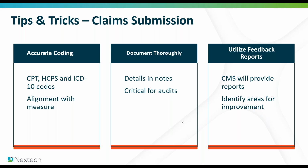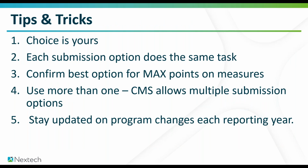So moving into tips and tricks, kind of the last thing I'd like everybody to know is the choice is yours. All of these submission options do the same task. They all submit data to CMS. What you need to be able to do is confirm the best option for max points on measures. In MIPS, we're in a game of points. So we want to make sure we are getting the best options to produce those max points.